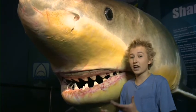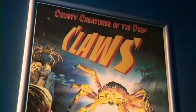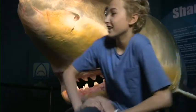Check out this full-scale grey white shark. He's 6 metres long. Anyway, enough of sharks. I've come here to the Sydney Aquarium for the claws exhibition. So come on, let's go.